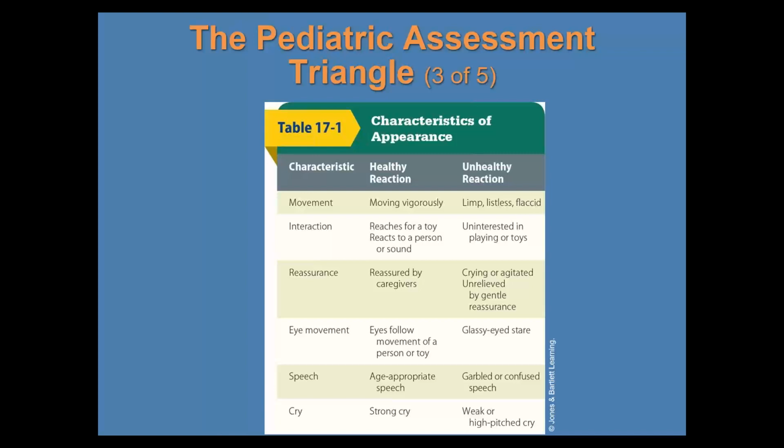Looking at the characteristics of appearance in this table, you can see movement, interaction, reassurance, eye movement, speech, and cry are the characteristics. And again, healthy reactions and unhealthy reactions are on the right. So you can kind of tell when they're not acting right. As a general rule, they're doing things that normal children would. If they're staring off into space, most kids don't do that. They're constantly looking around, moving and shaking, right? If they are able to speak and they have confused speech, garbled speech, they're not making any sense, whereas you ask the parents and they say, oh yeah, he knows his ABCs and his 1, 2, 3s and he can talk and all this other stuff, and you go, okay, well that's different, he's obviously not speaking correctly.